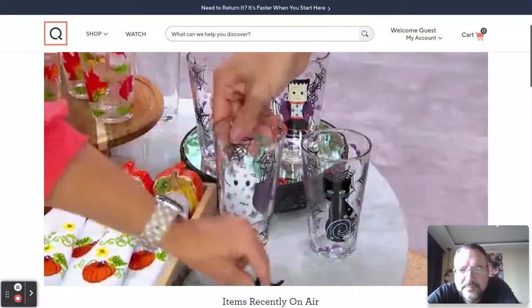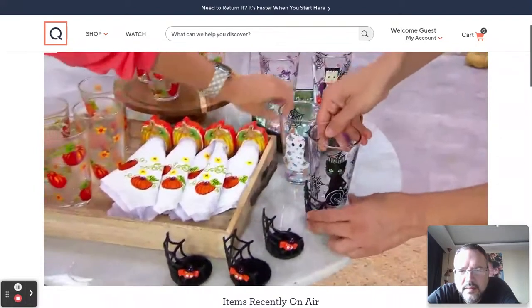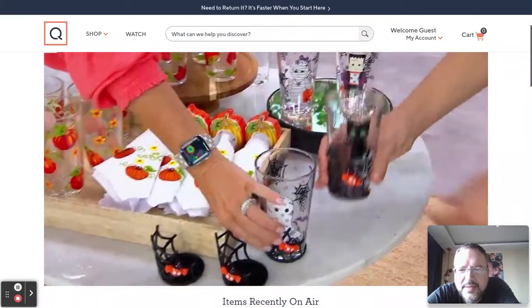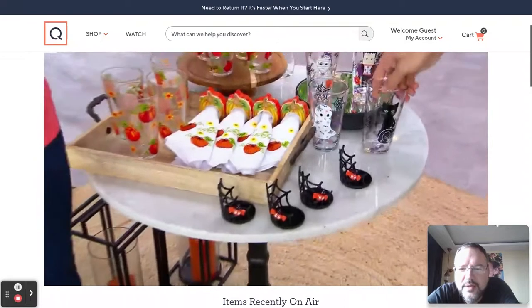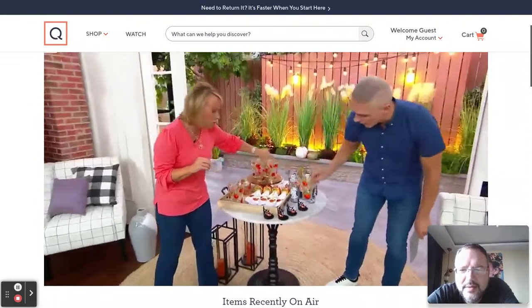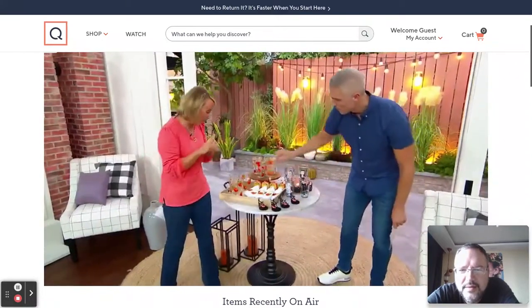Marshmallow. By the way, we also have these metal coasters with the little spider. These are so cool. By the way, we haven't named the spider yet. What do you think? Oh my God, look at that. You would always have to set your drink down just so. The pumpkin for sure.